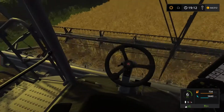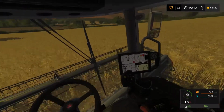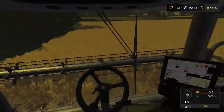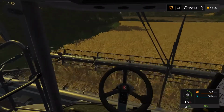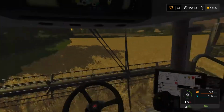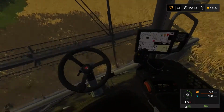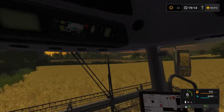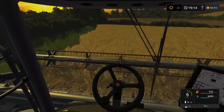Again, with the Massey combines, this monitor, as great as it is for all the information it shows, does half block the line of sight to that corner of the header. Can't see a thing over that. If there's one thing I could change about this combine, it would be to build it into the console down there like the Lexions have, or have it mounted up in the top corner so it's not in your way.